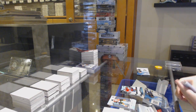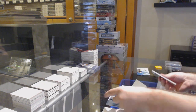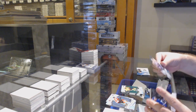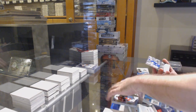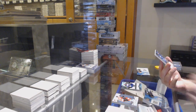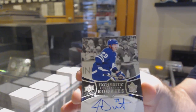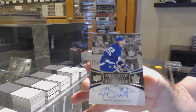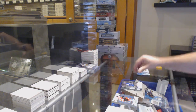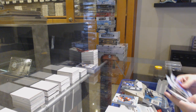Clear cut. We've got for the Penguins, Jake Guentzel. Not a bad one. Not a bad one at all.